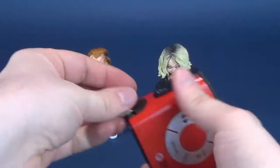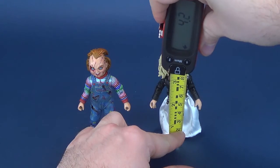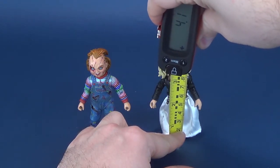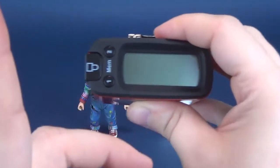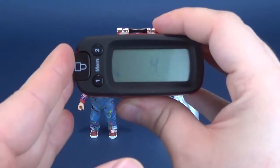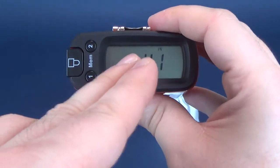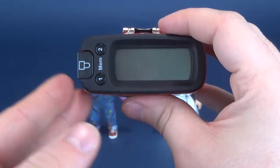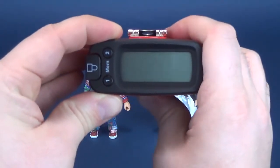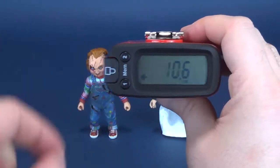Now let's go ahead and do the exact same thing with Tiffany. Put it right to the very top of her head. I think she is a little bit taller than Chucky. Maybe not. I'm going to stop the Ultra Measuretron 5000 right there. I think it is just shy. They're probably the exact same height of figure. I've clocked her in at 4.1, but it'd be no surprise at all if she was actually 4.2. So these are probably exactly in the same scale to one another, same height at least. 10.6 centimeters, but again, I think she's closer to Chucky's height.